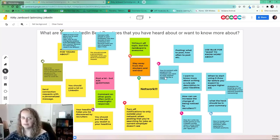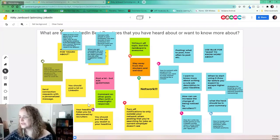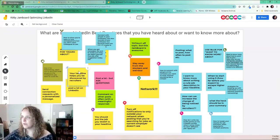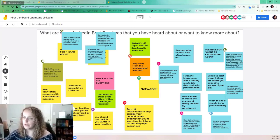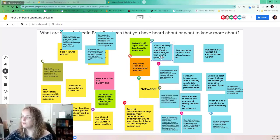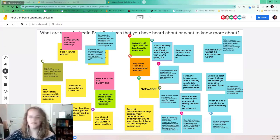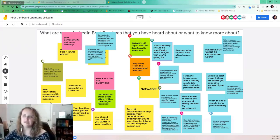Okay, I'm going to start looking at some of these. So: post a lot on LinkedIn. Your headline helps you be discovered by recruiters. You should put the job you want in your headline. Your summary should be about the job that you're going for. It's absolutely necessary to successfully move into ID. Send all connection requests with a personalized message.